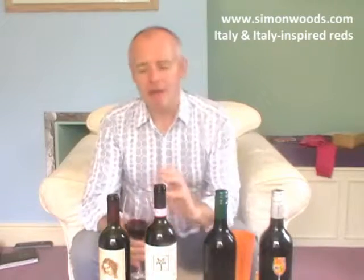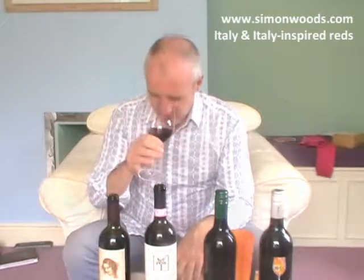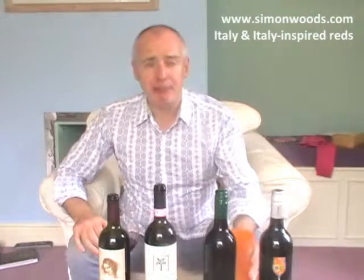Now there's a little more flesh and polish here. It feels like it's had more time in new oak. But the oak's not dominant. You've got this ever so slightly nail varnish edge of volatility, but again it's in balance with the wine, and the fruit feels more polished. Really dark Morello cherry type of aromas. Serious wine that.